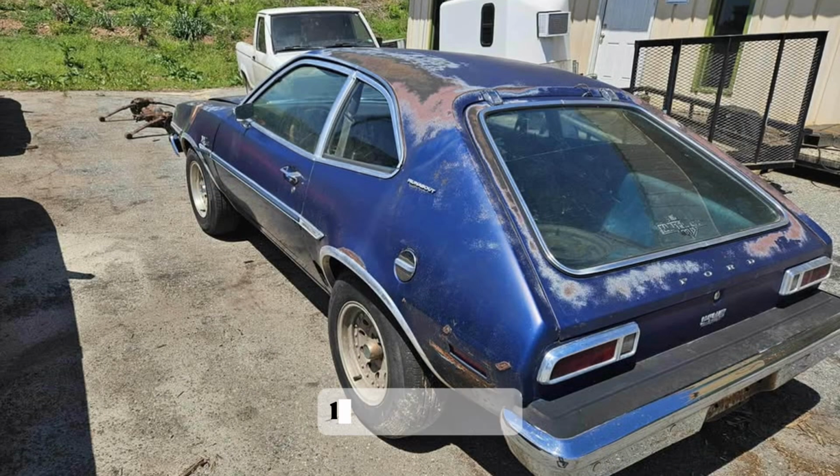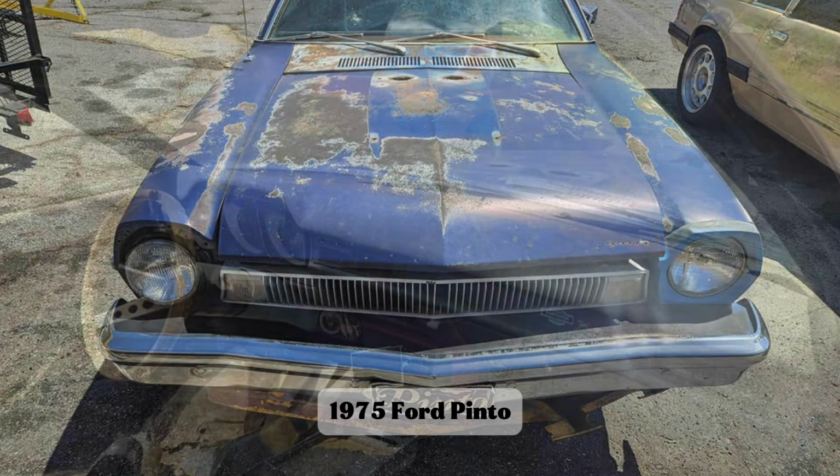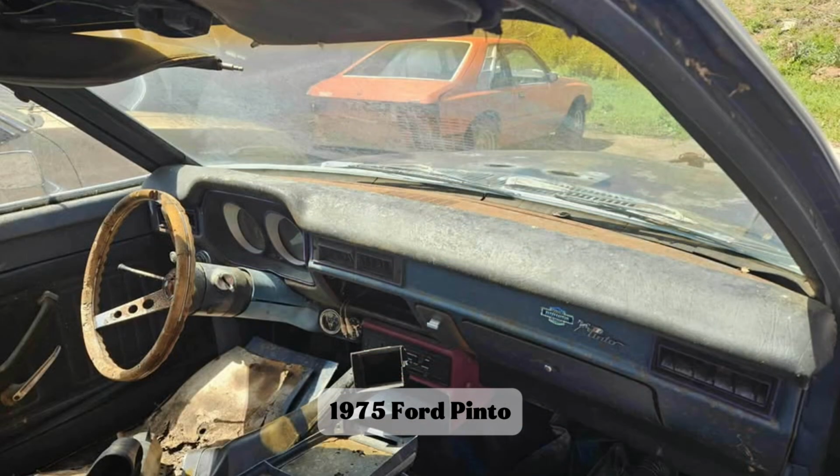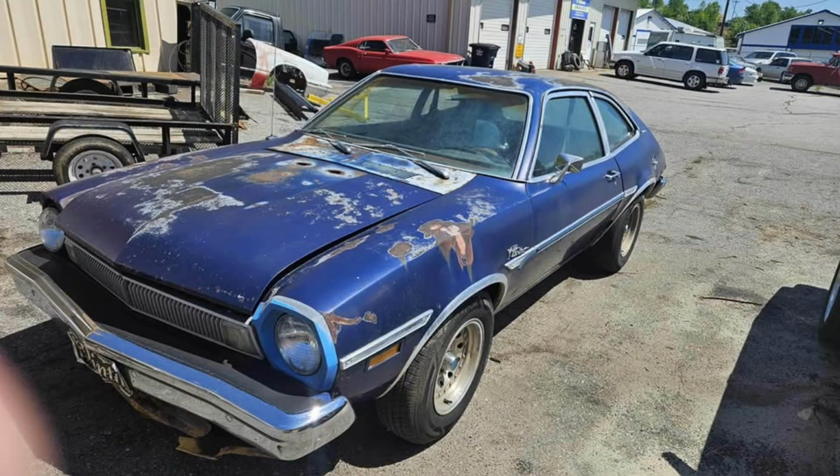And number 9, a 1975 Ford Pinto out in Wilkesboro, North Carolina. Just $1,400. 4-speed car, 8-inch rear end with 3.40 gears, but there's no engine or transmission. Great patina and a pretty solid shell. This one's pure project material or a good base for a race or hot rod build.